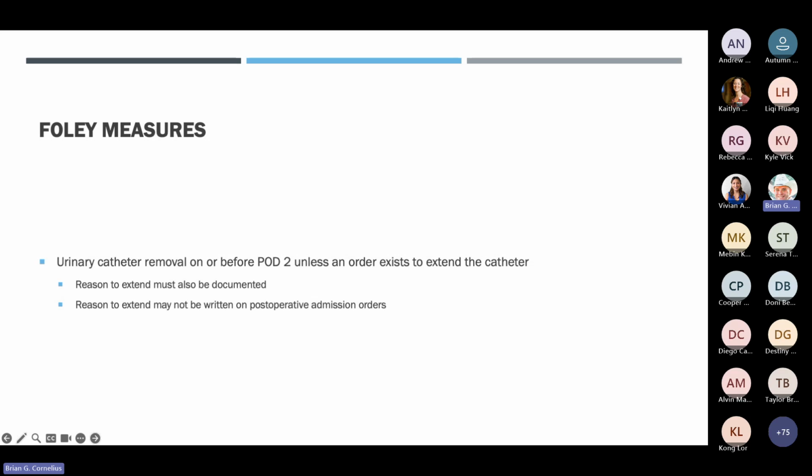But because of the increased infection rate, especially urinary tract infections, what they decided was that the catheter had to come out quickly. And if it stayed in there, there had to be an order in place to justify why it was there. And then the hospitals really paid a lot of attention to that. So what you saw come out of that was a lot of non-invasive urinary control devices like PureWick, Texas catheters, those sorts of things.